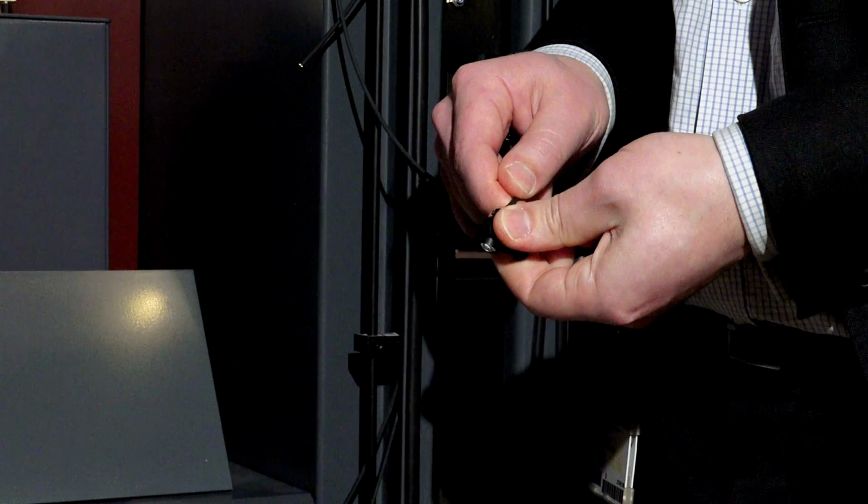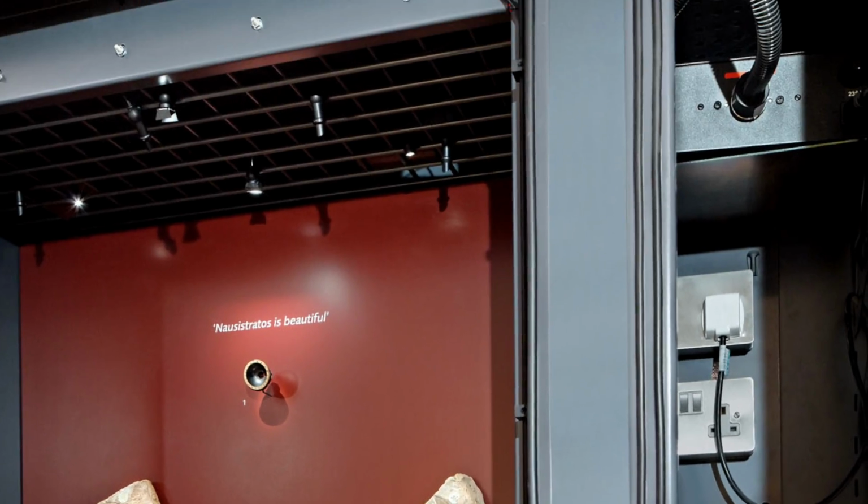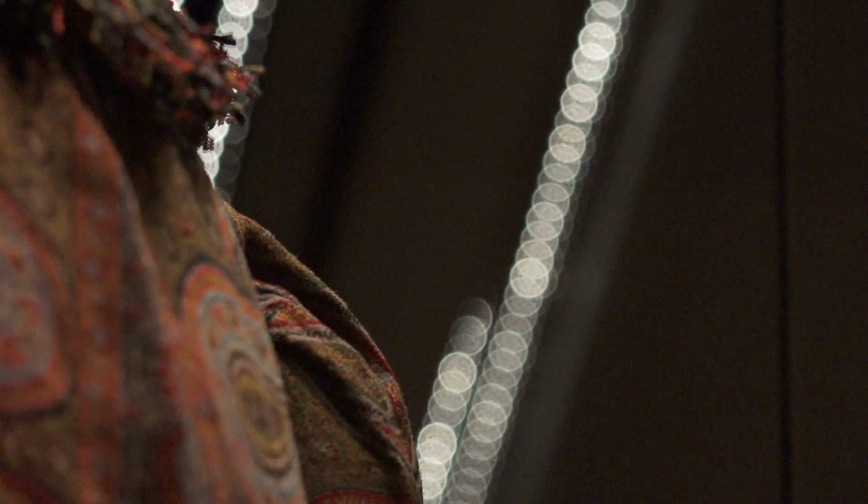Each showcase has a fibre optic system which operates through what we call a light generator. This is stored either above the case or to one side. The benefit of this system is it protects a delicate microclimate within the showcase.